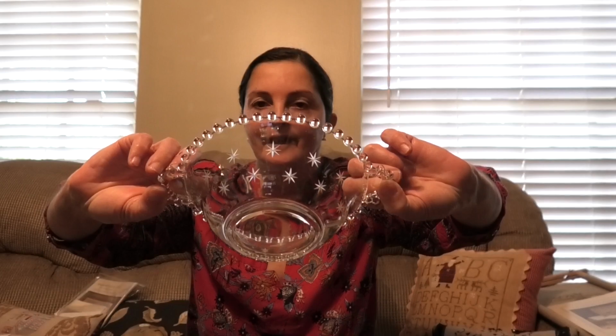It's beaded. It's etched. It's clearly art glass from a different time. They don't make this stuff anymore. And this one is even better. This one's atomic because it's got all the little stars in it. This also has a honey jar, which I didn't pull out. The honey jar is matching. I just bought all 3 pieces.